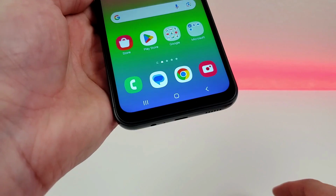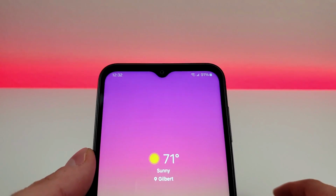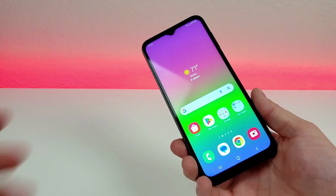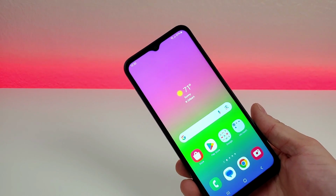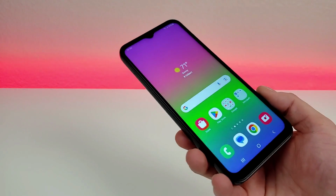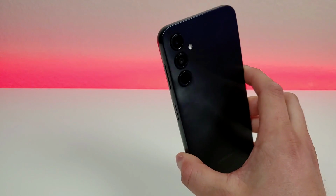However, the bottom bezel is a bit thicker, and then up top here we do have a water drop notch for the front-facing camera. Now the front-facing camera with this device is 13 megapixels, and definitely check out my full review that I did in the past of the Galaxy A14 5G to get a better idea of the photo and video quality from all the various cameras on this device.